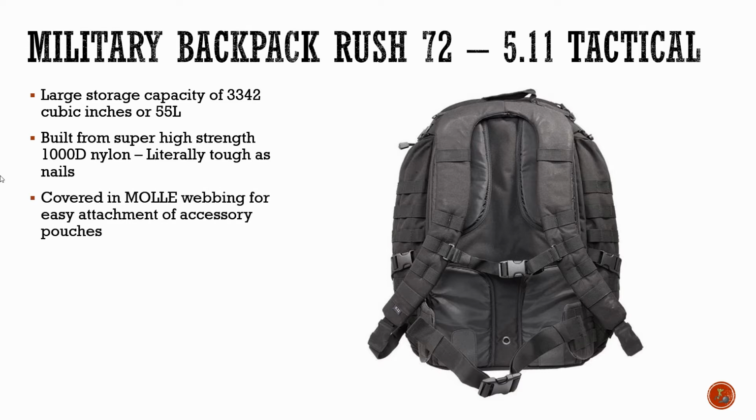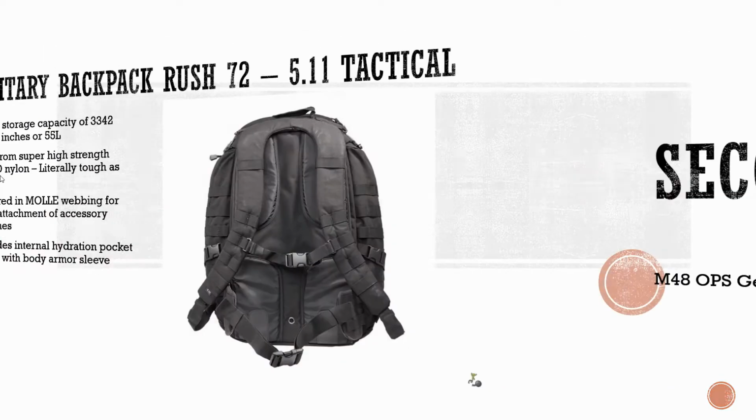It's covered in MOLLE webbing for easy attachment of accessories and pouches, just as we talked about. It includes an internal hydration pocket along with body armor sleeves. You're not going to need body armor because you're using this as a bug out bag. This is a tactical bag, but you're not using the BOB as a tactical bag. And the pocket for the hydration pack, you could put it in any large pocket of any backpack. It's just a separate compartment, and it's just going to go against your back, so it doesn't matter where you put it, it's going to be inside the backpack. So let's move on to the next contender.